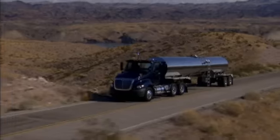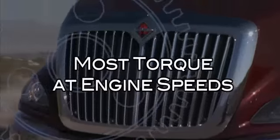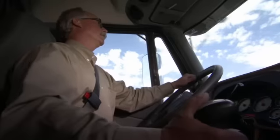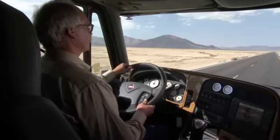When done properly, progressive shifting can result in smooth and effective acceleration, because Maxx Force Big Bore engines produce the most torque at engine speeds below 1,400 RPMs. So, upshift as soon as you have enough engine RPMs to shift to the next upward gear.